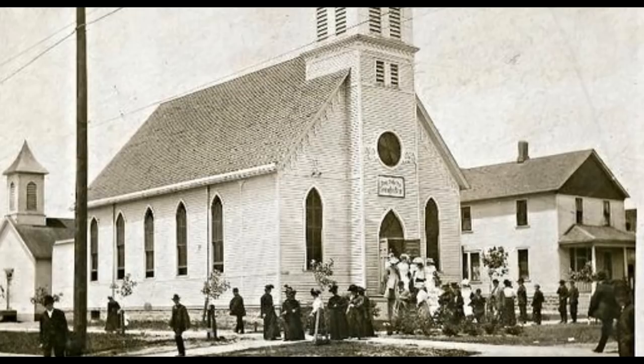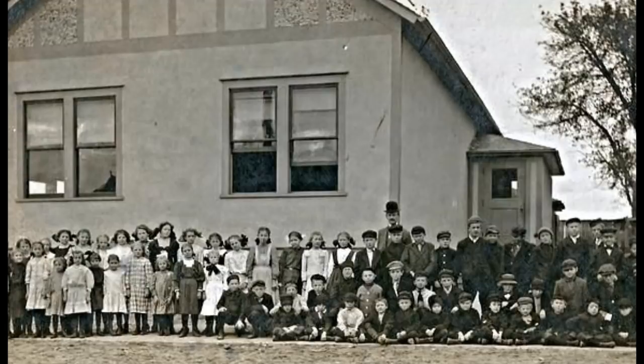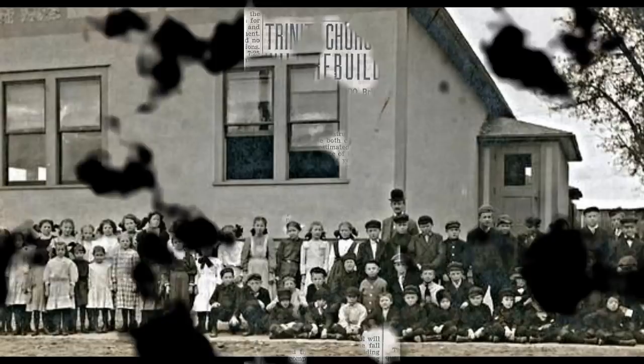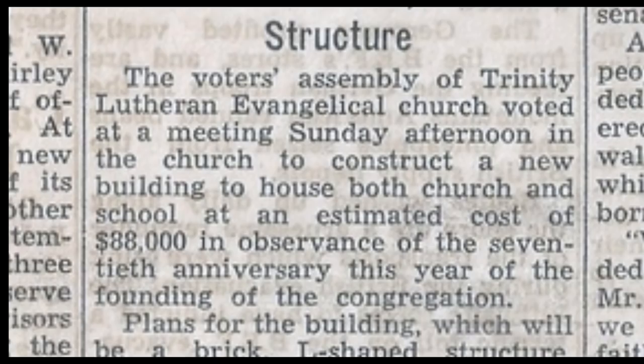After the second church was built, the old church became a Lutheran school. Here you can see a picture, and it designates it as a one-room school. And of course, the steeple's missing off of this building now. As the years went by and the church expanded, once again, Trinity Lutheran Church would rebuild into a brand new building, a brick building. And here's a write-up that was in the Times Herald.